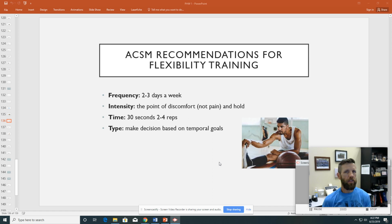So the ACSM is the American College of Sports Medicine. They recommend that flexibility training happen about 2 to 3 days a week. And I'm using the ACSM because our physical guidelines from health.gov were not very specific here. And so I wanted to bring in a new group. The American College of Sports Medicine also agrees with the physical activity guidelines from health.gov on both the moderate intensity aerobic activity as well as the amount of days a week you should be strength training. So this just goes right in hand with that.